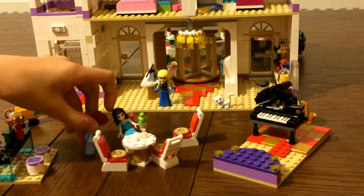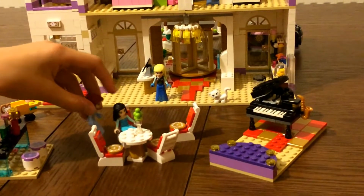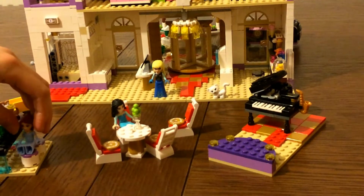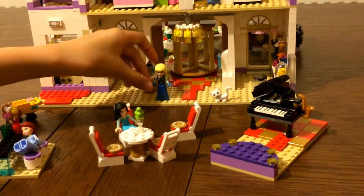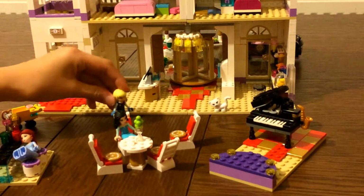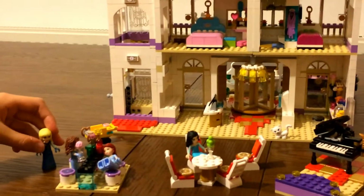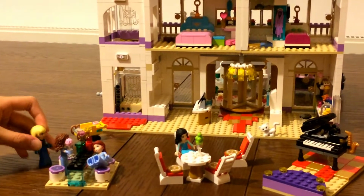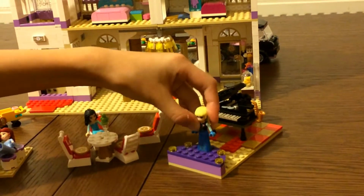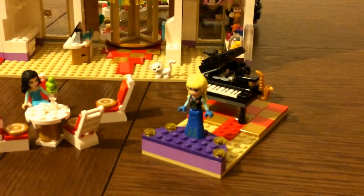Oh, Emma. Oh, please, Mia, please sit down and just don't move if you're feeling sick. Okay. Oh, look at Stephanie, what's she doing? I don't like the look of this. I think I'm going to stand on the stage and start singing. La la la la la la la la.